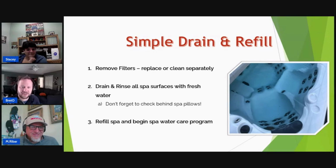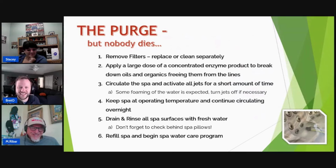But Matt, let's talk about if your spa is a nightmare. Let's say you bought a house that had a tub that's been abandoned for two years, and you could stand a cracker up in it because the water's so thick. It looks like Guinness. What do you think? I think you need to purge that sucker.